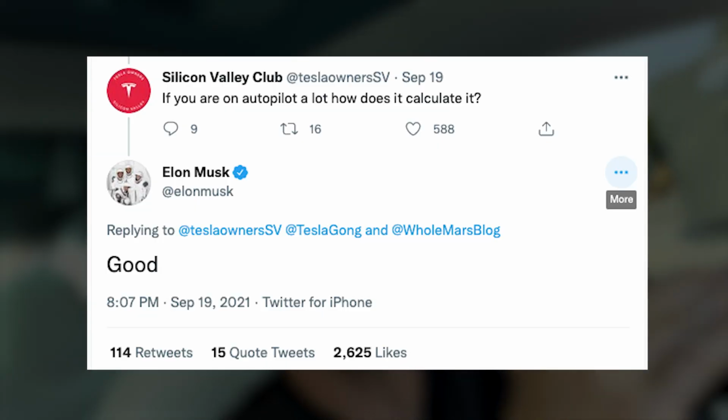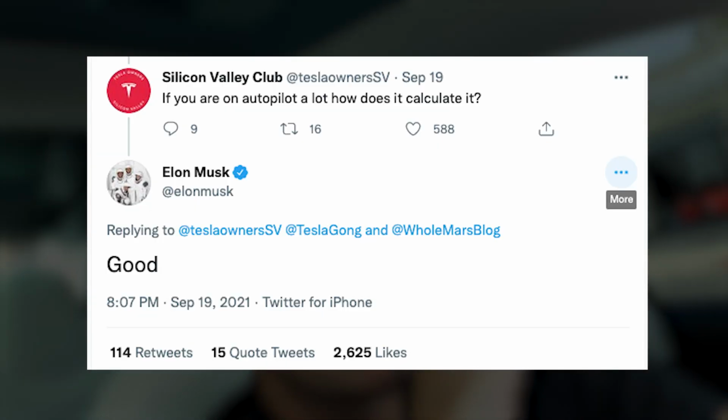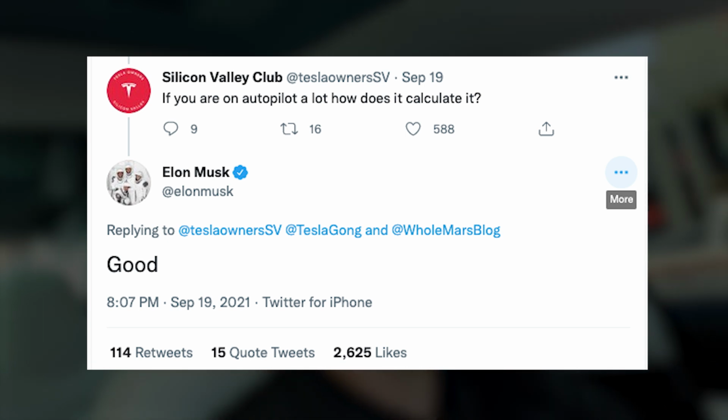But you also don't want to be driving it on crazy road trips. The more you're in the car, the higher your insurance would go up. So you want to be right in that sweet spot. Just Goldilocks it. Don't drive too much. Don't leave it in the garage. Also, you do want to use Autopilot. Elon was asked how Autopilot is viewed by the insurance calculator, and he responded, good. You want to show them that you're driving, you're using Autopilot, that you're going to be a good candidate to give them a bunch of solid data.